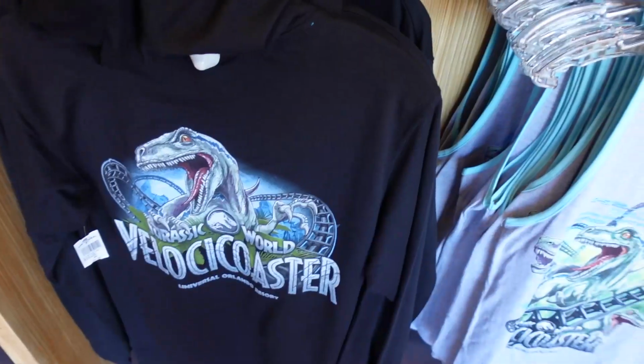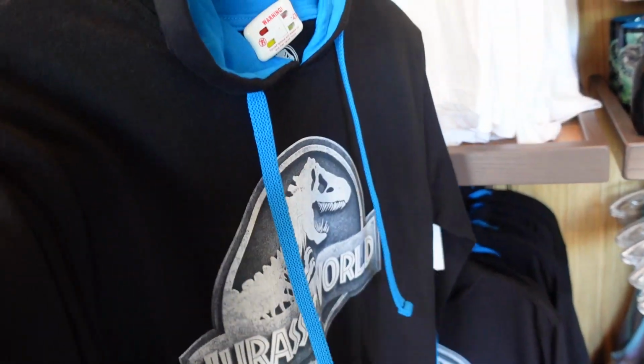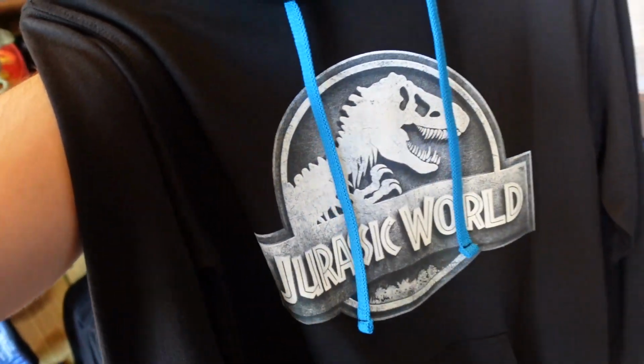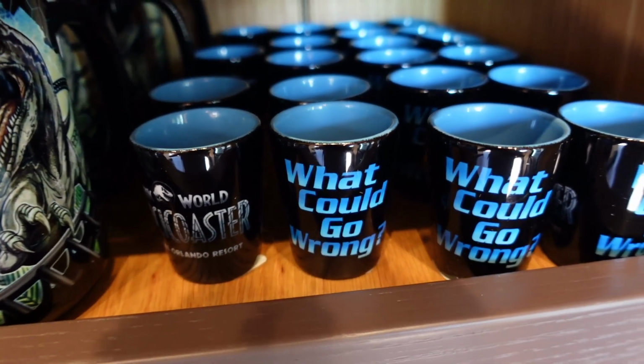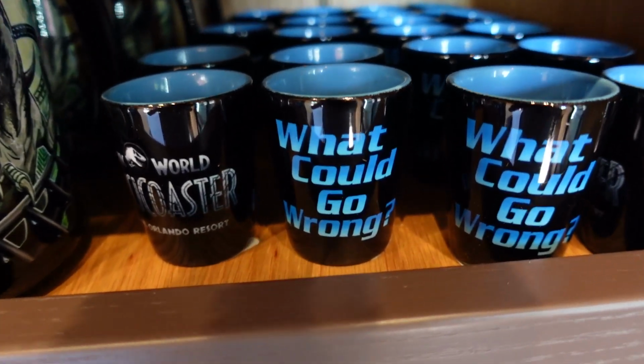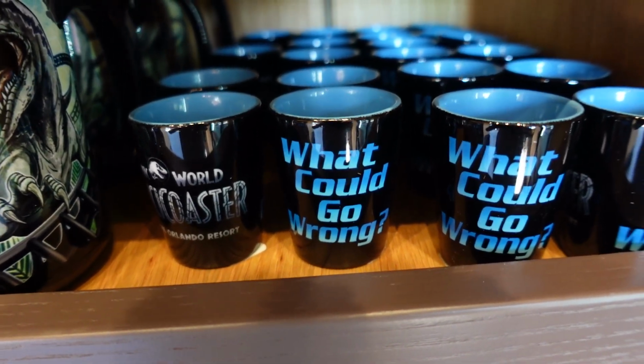Ooh. I actually kind of like this hoodie. Is it a pullover? Yes, it's a pullover. A big old Jurassic World logo right there. Some Velocicoaster toothpick holders. It's what they call shot glasses. What could go wrong? Which makes me think, you know, like every single Universal ride, something is gonna go wrong.